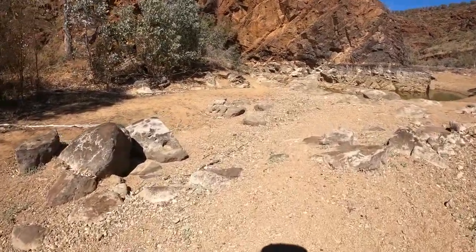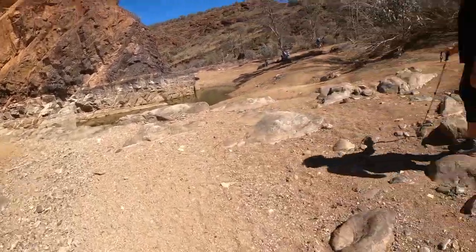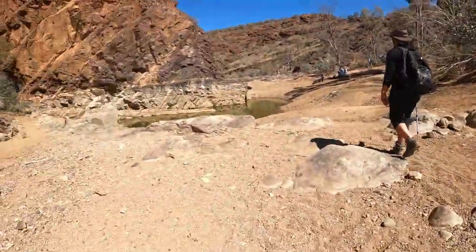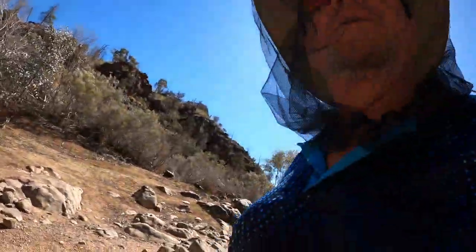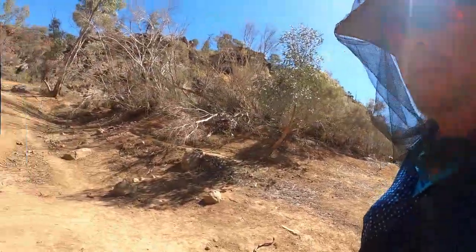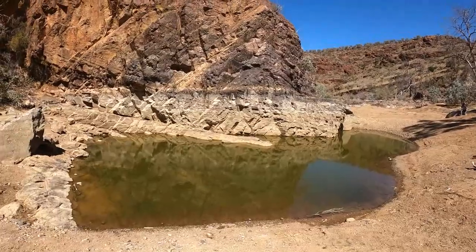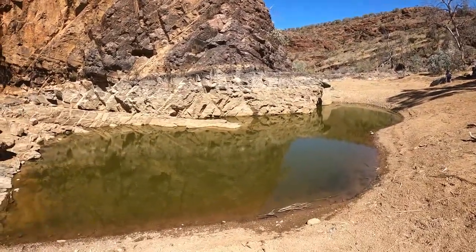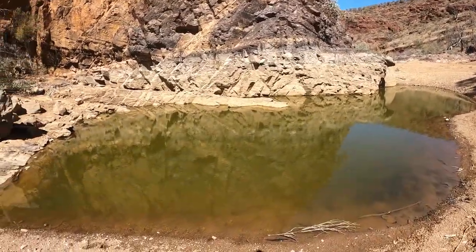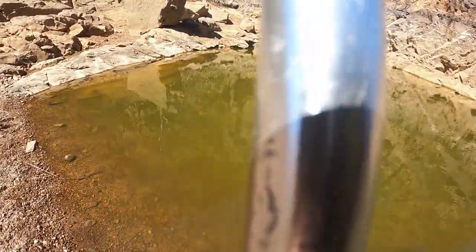So, waterhole. So here there's actually water in this waterhole. When we get back again. It's a bit of a challenging walk to get to it. So you're not allowed to swim in any of the waterholes here. They do have a swimming pool back at the homestead though, but it's not quite that warm yet. How cold is the water? Yeah, it's fairly cold.